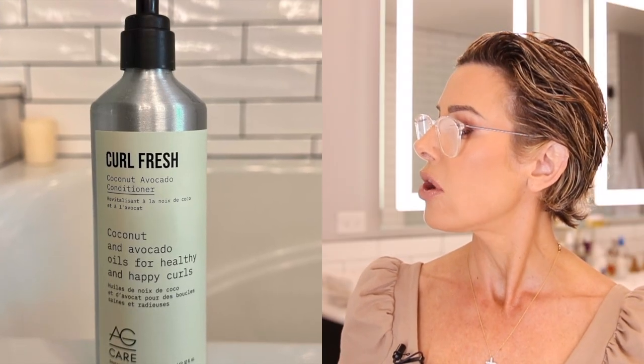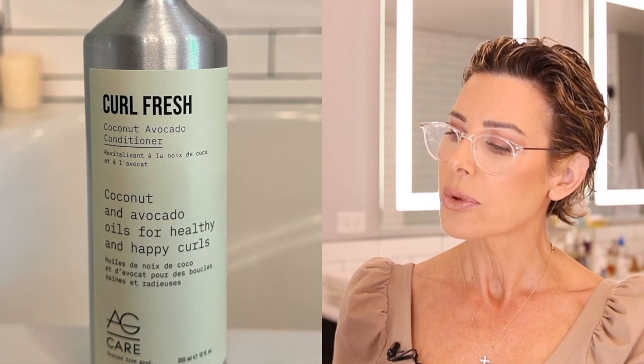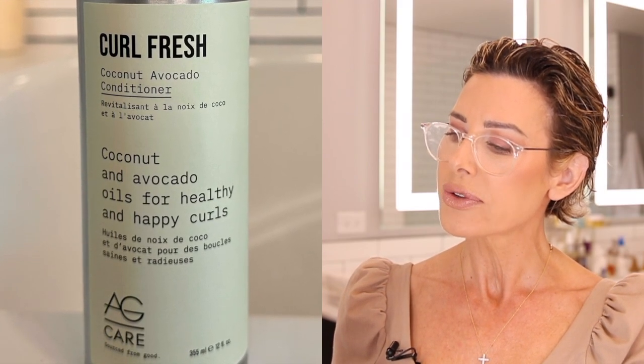So this is also by the same line, AG Care. It's called Curl Fresh. It's coconut avocado conditioner. Let me just read this. Define and strengthen curls with nutrient-rich avocado, coconut, and sunflower seed oils in a creamy mango butter. Doesn't that just sound delicious? 98% plant-based, naturally derived conditioner. It's vegan, silicone-free. You massage into wet hair and rinse.